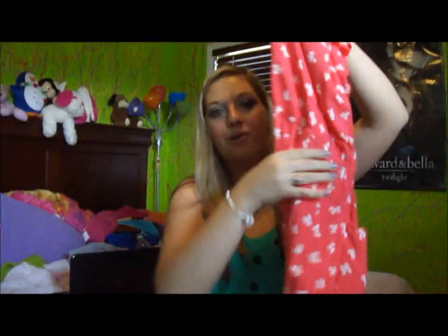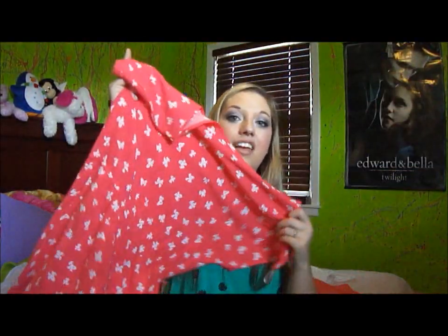I'm not even sure. And then I got this dress, which I feel like makes me look like a housewife or something. I don't know. It's got these little bows on it, if you can see it up close. It had a brown belt, but I don't think I'm actually going to wear the brown belt because it was kind of tight. It was an awkward-feeling belt. It's just a short little dress, and it's really cute on, I really like it.